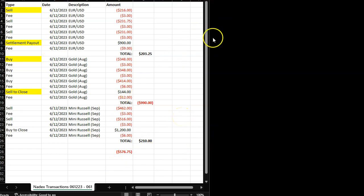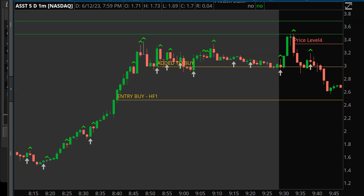stocks. Really overtraded a little bit too much on these stocks, but I netted out a little bit. So let's take a look at that. All right, so here's the stocks for today.